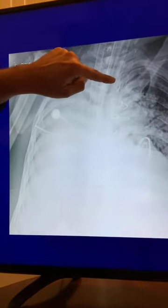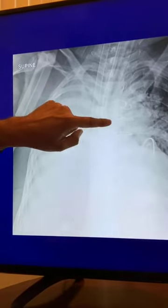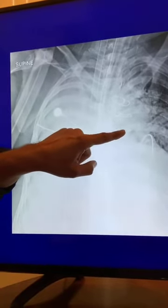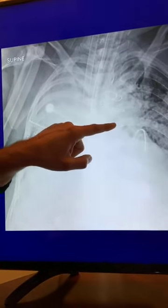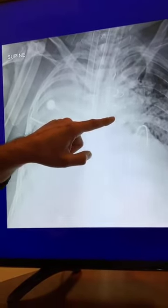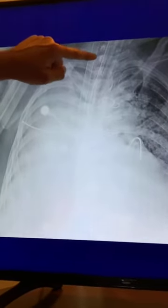What is this guy right here? Can you see that it's going down into the mainstem bronchus right there? Do you see how it's selectively gone down into the mainstem bronchus? So they actually selectively intubated that mainstem bronchus and the whole other lung is completely collapsed, all right? And this is a whole other discussion on its own. Maybe two of them.